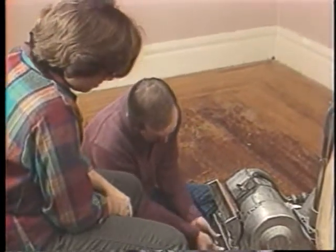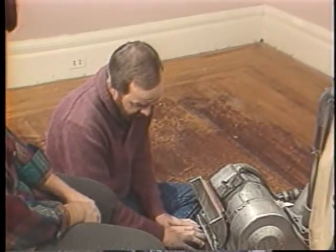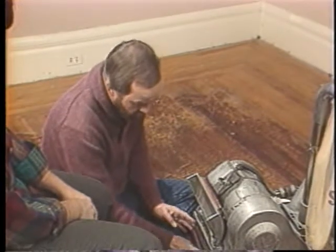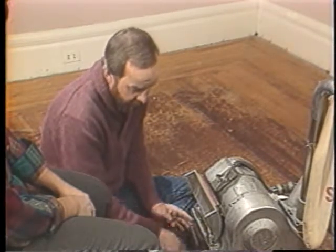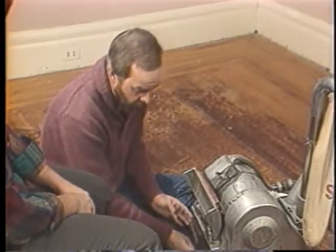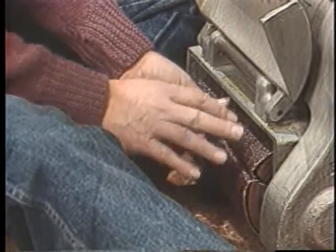Now, getting your sandpaper installed in the drum properly is extremely important, because if you don't, you're going to have problems. The sandpaper might tear and the machine will throw it out all over the room. Also, you're going to have to replace the sandpaper often, because the friction caused by the sandpaper turning so fast tends to melt the finish on the floor, and then it'll clog the sandpaper up pretty quickly. So just buy lots of sandpaper, and what you don't use up, you can return and get your money back.